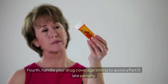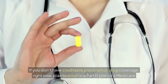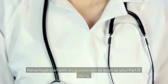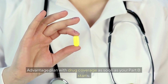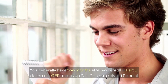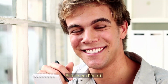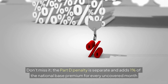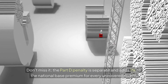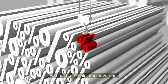Fourth, handle your drug coverage timing to avoid a Part D late penalty. If you don't have creditable prescription drug coverage right now, plan to enroll in a Part D plan or a Medicare Advantage plan with drug coverage as soon as your Part B starts. You generally have 2 months after you enroll in Part B during the GEP to pick up Part D using a related special enrollment period. Don't miss it. The Part D penalty is separate and adds 1% of the national base premium for every uncovered month without creditable drug coverage.